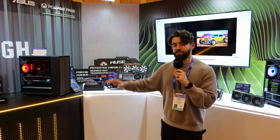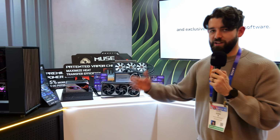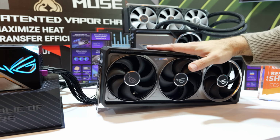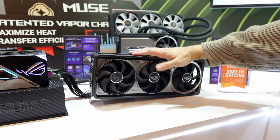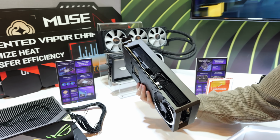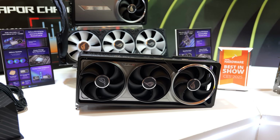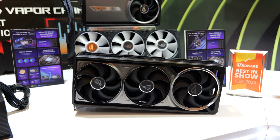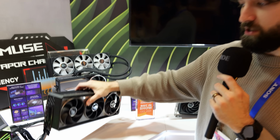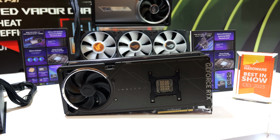Yeah, let's go. So I think we'll start over here with the new GPUs because I know you guys want to see these. So we've got the new RTX 50 series lineup here. This is actually a new model from Asus. So we have the Astral here. And as you can see, absolutely massive RTX 5090. It's pretty much a 4-slot card. We also have a 4th fan on the back. So this is now a quad fan GPU, which is very interesting. Nice to see a new lineup to add to the Strix line.